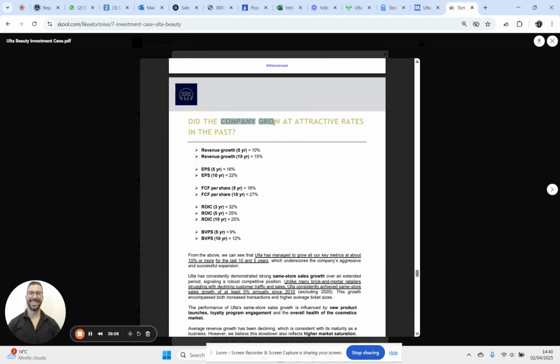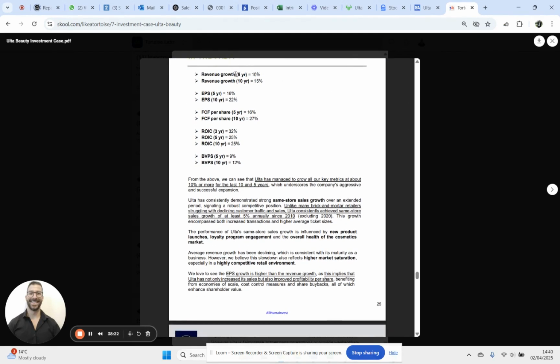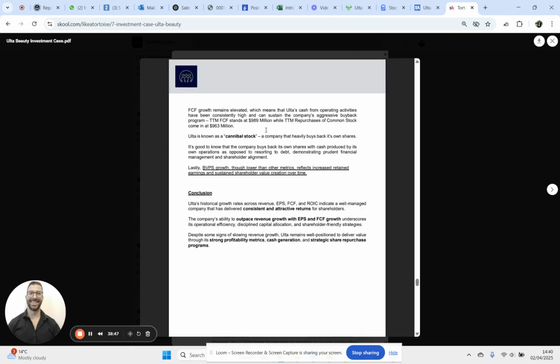What about, did they grow at attractive rates in the past? I want these numbers ideally to be all at 10% or higher. And look at that. Sure enough, that has certainly been the case. Revenue, earnings per share, free cash flow per share. This one here, I told you that the company is investing a lot into growth. So I'm not too worried about free cash flow coming back down, because I think those investments are going to deliver profit in the future, and they have very competent people at the helm of the company. ROIC, book value per share, it's all around 10% or above, which is very, very good.